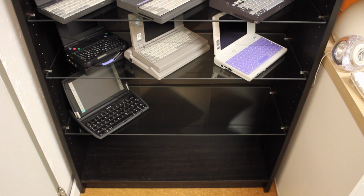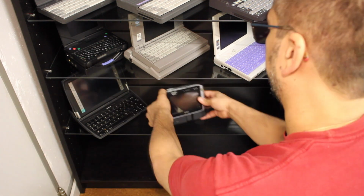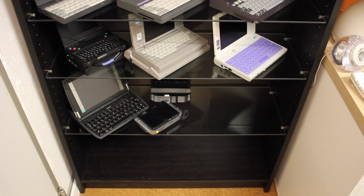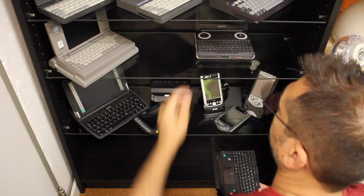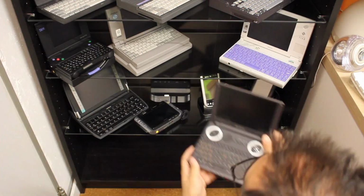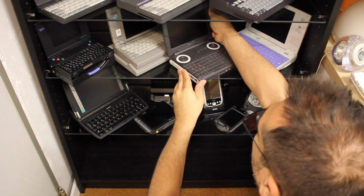I never thought though that I'd get hold of this one here, which is a Psion netbook. Now, except for the name, this has nothing to do with the later mid-2000 netbooks, as it predates those by around 7 years.